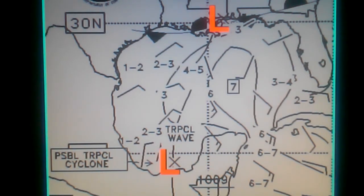Stay tuned for the forecast. We're going to be updating, waiting for the next set of model runs, and should be updating here again within the next hour or so.